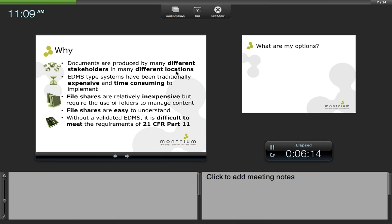Then finally, without a validated EDMS, it's quite often difficult to demonstrate that we meet the requirements of 21 CFR Part 11, especially when it comes to managing electronic documents or records on file shares. We could be questioned as to whether that really is compliant with Part 11.